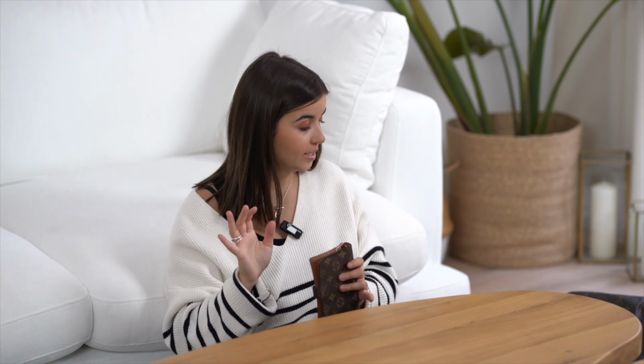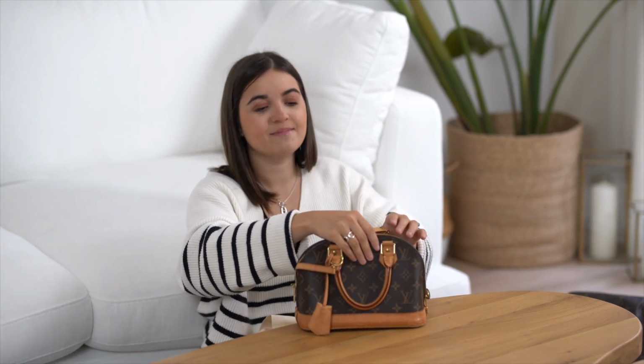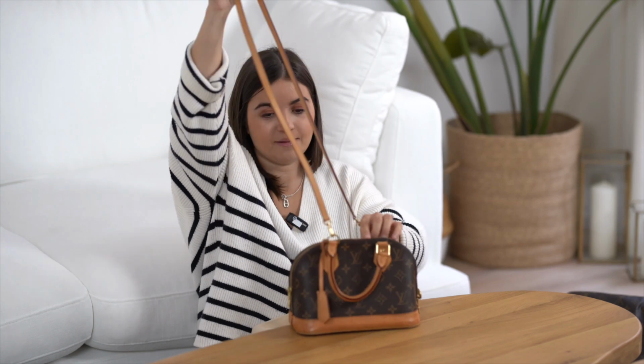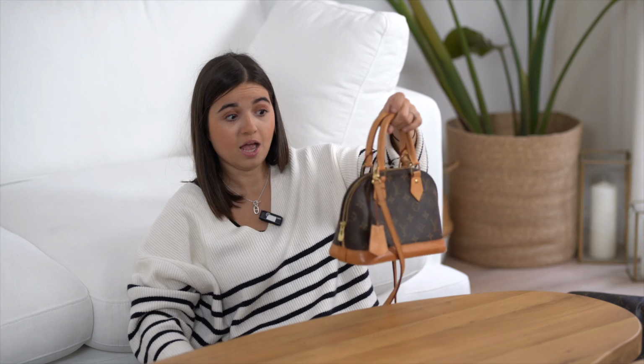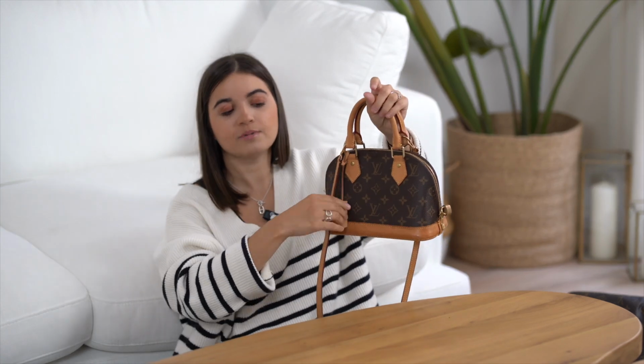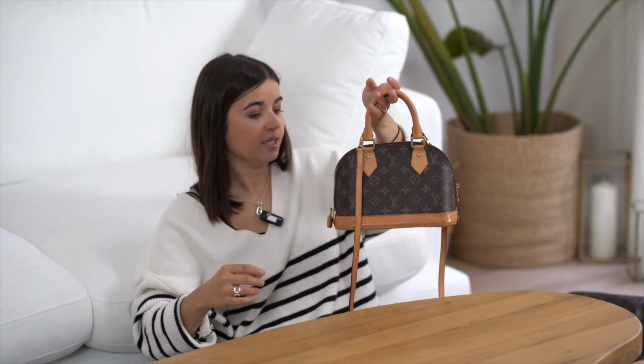Again, I ship worldwide. Now I have such a pepite, a beauty that you've been asking me quite a lot. It's been super hard to find, but you know me, I have it. So I do have the dust bag for this one. And voila. This is an Alma BB. I love it. BB size. This is so freaking cute. It's gorgeous. Monogram canvas. I do have the strap, padlock, and keys.